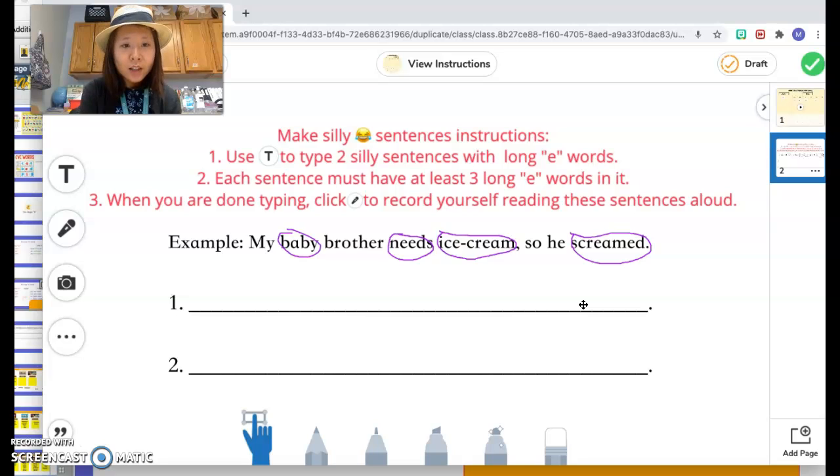All right, so that is the homework for today. There are 2 pages. Don't forget you need to record, because when we were doing the long A homework, a lot of you did not record yourself reading those words and sentences, right? So just don't forget to press this button and record yourself. All right, so that is the homework for today.